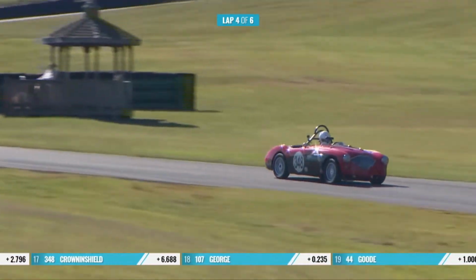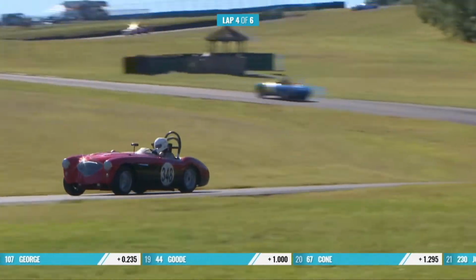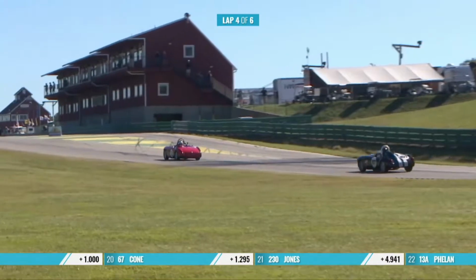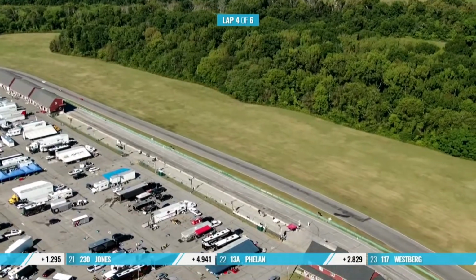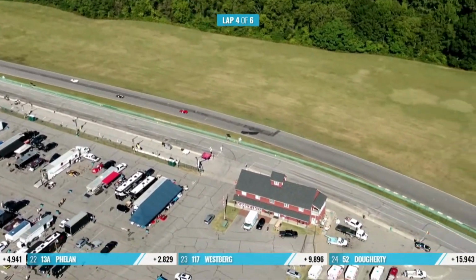Want to do it. Here's the battle. You can see my GoPro in this car right there. There's Roy Crowninshield and that beautiful Austin Healey. 1956 Austin Healey racing with V. Carl George. And by the way, that's what I want to race if I get my license. Yeah. That's a harder prospect. Yeah. And then a 1959 MGA.